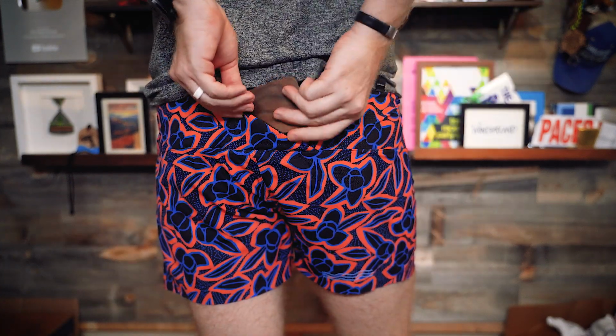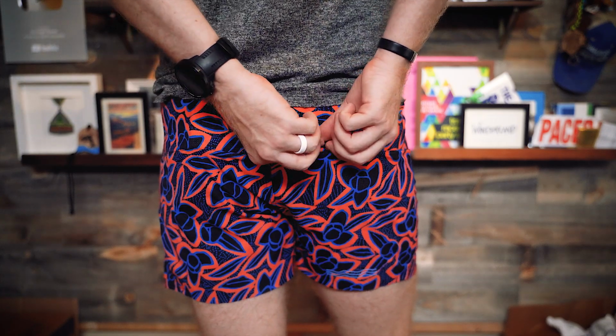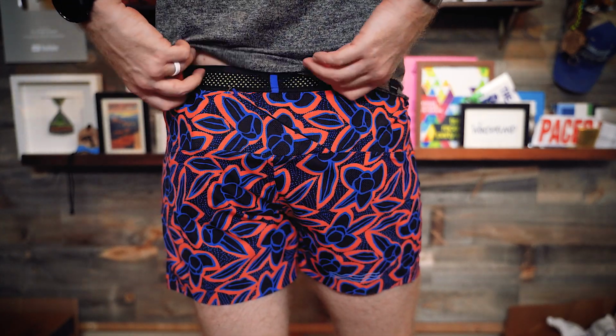There's not a ton of storage. You do have a little zipper pocket along the back that has an angle to it, which can accommodate a cell phone, nutrition, whatever you need. These are great race day shorts as well if you're looking for something that is loud and colorful and bright, while also maintaining plenty of comfort. It's really nice to include a pair of Janji shorts on this list.